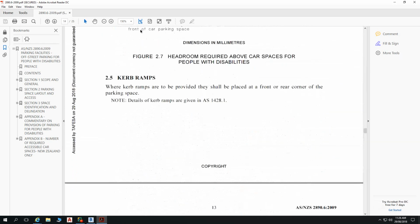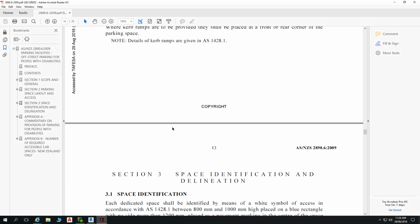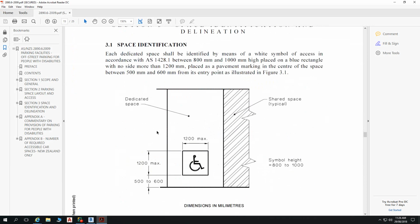Just quickly, in regards to ramps, you have your general access ramps that have a slope relationship and a maximum length, but there are also curb ramps. These are small, short sections of ramp to take you up onto a curb, and there are limitations on design for that as well. Each dedicated space shall be identified by means of a white symbol of access.